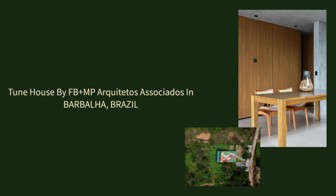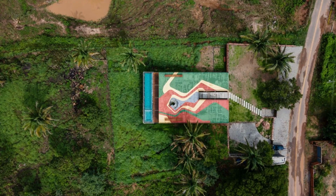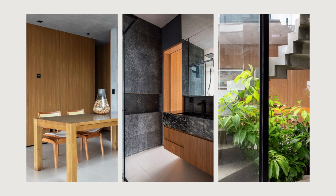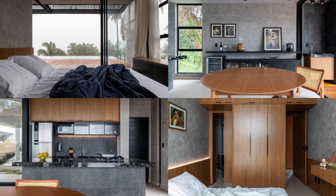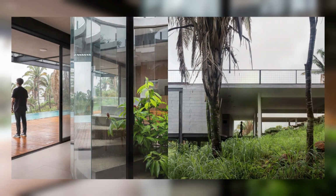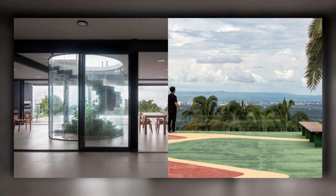Tune House by FB+MP Arquitetos Associados in Barbalha, Brazil. Araripe derives from the ancient Tupi word ararype, which means "in the river of the macaws." Located in the Cariri region of Ceará, Casa Tune specifically emerges in the Araripe Plateau, a rich area that houses an important paleontological site and an extensive protected national forest, in addition to its numerous water springs.